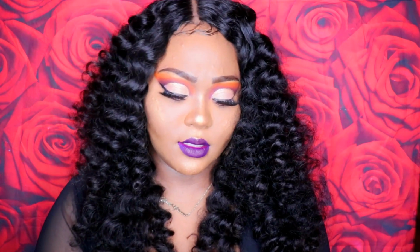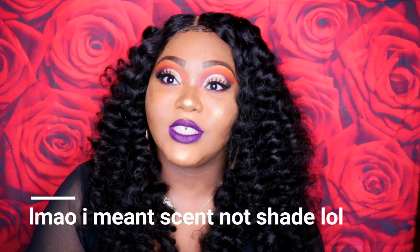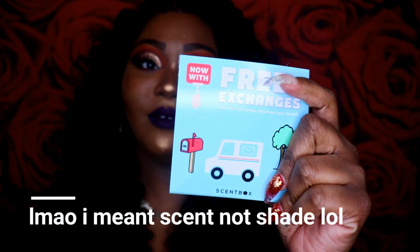It did come with cards, like 15% off, save on full-size bottles. They also offer full-size bottles. That's pretty cool. Another card, free exchanges. Also guys, if you don't like your shade, you can exchange it for free. You get one free exchange shipment per month. So usually I think you could choose your own, or you could just stick with the ones that they're going to send you, whatever they choose, like the perfume of the month. And if you don't like it, then you can ship it back for free.